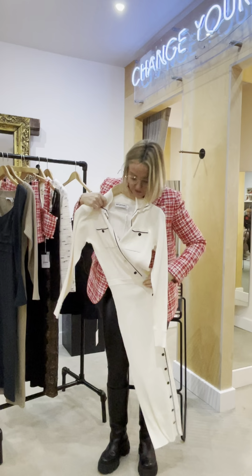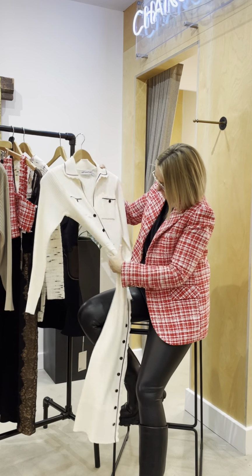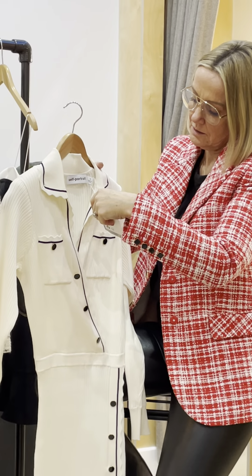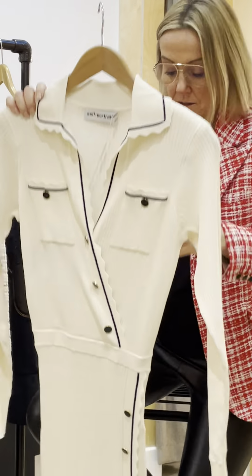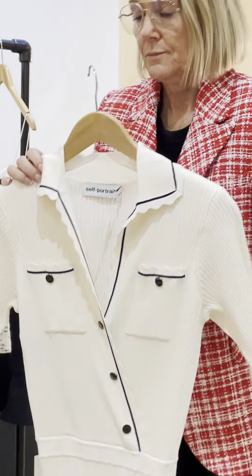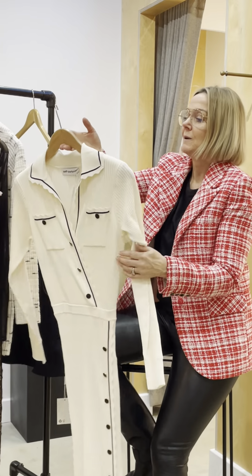So fitted on the waist again. Again, it's knitted, it's ribbed. This time it's off-white. It's a beautiful fabric. You've got this edging, and I don't know whether it's navy or whether it's black. The dress is in ivory. I'm not sure, but I think that's navy. Let's have a look. Quite possibly. We'll have to get it under expert lighting. TBC, to be confirmed. Not really sure, but anyway, it's contrasting.